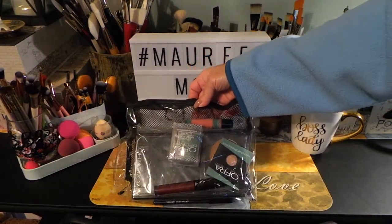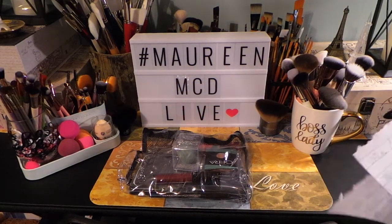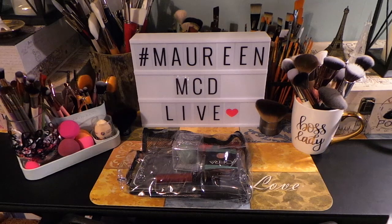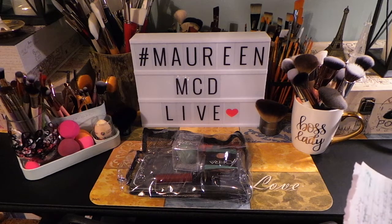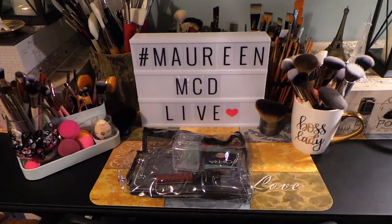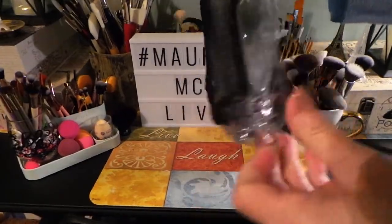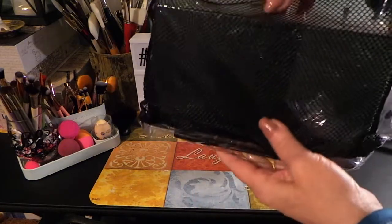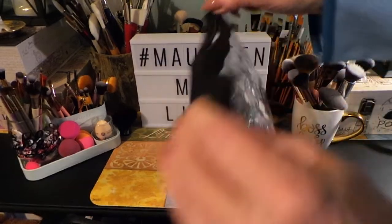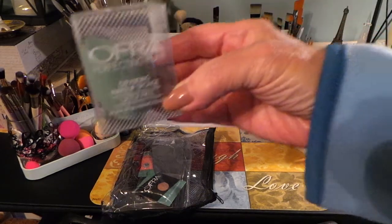And this is a mystery bag that Ofra had on their website, and I believe it was $25, and there were so many codes going around to use where you could save $10. So I found a code. I'm not sure what code I actually used, and the final cost was $15 for these products from Ofra. It came in a nice bag. It's a little smushed, but I'm sure once you put some things in it, it would straighten out, with a nice, breathable mesh back, plastic front. So we'll just take one item out at a time, and I'll show them to you.